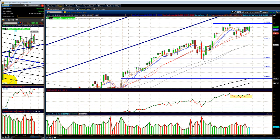If we take a look at the breadth on the market today, we had 3,030 issues advancing on the NYSE, Nasdaq, and the Amex. We had 3,015 issues declining on the NYSE, Nasdaq, and the Amex. So breadth was pretty much even. A little bit of bullish, a little bit of bearish, pretty much 1-to-1 on both sides, you could say. And that kind of highlights what we actually had today.